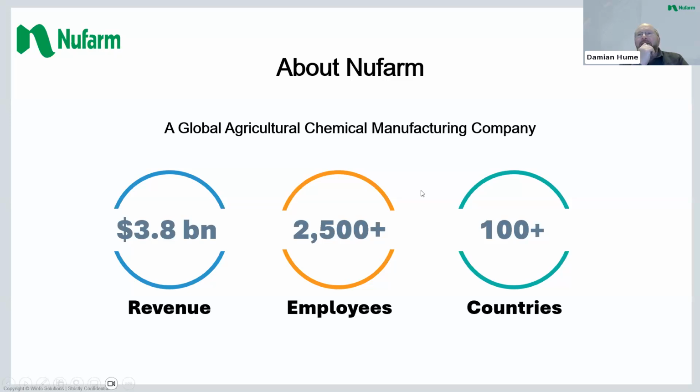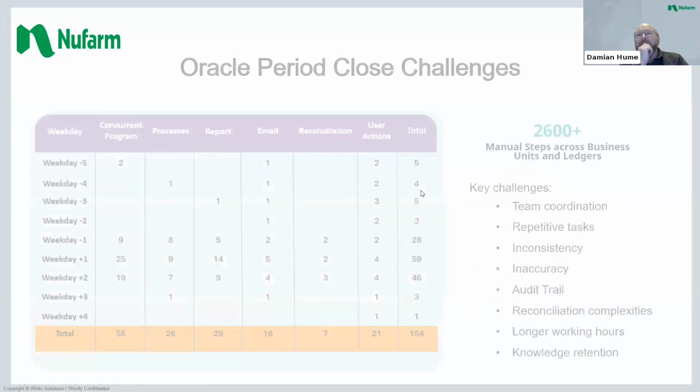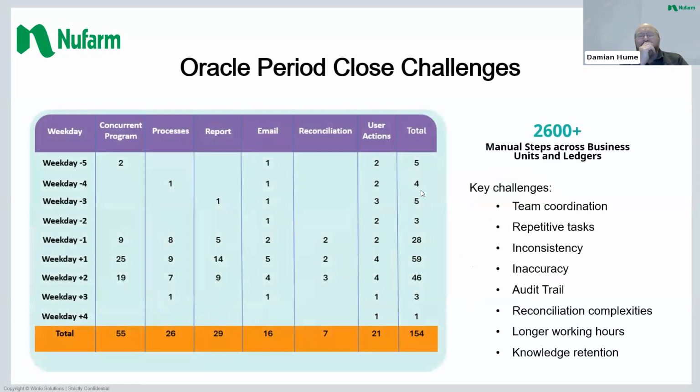So we've got 15 sales entities and three manufacturing plants around the UK, around Europe rather. And every one of those has to do their month-end closing all at the same time because we're one company. What that actually meant before all of this was huge teams working lots of hours with many mistakes to go through our program of month-end closing, some 154 actions per business as a minimum.